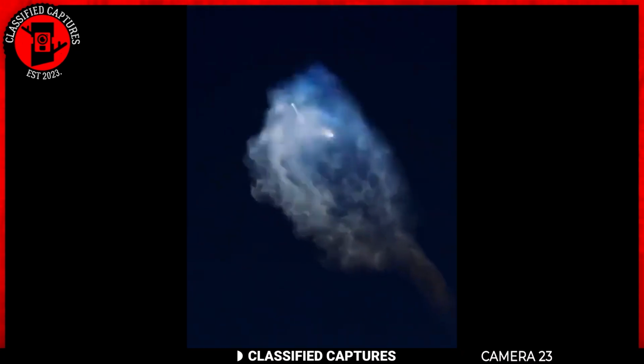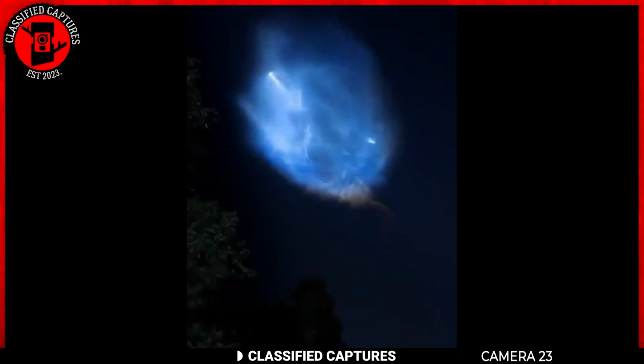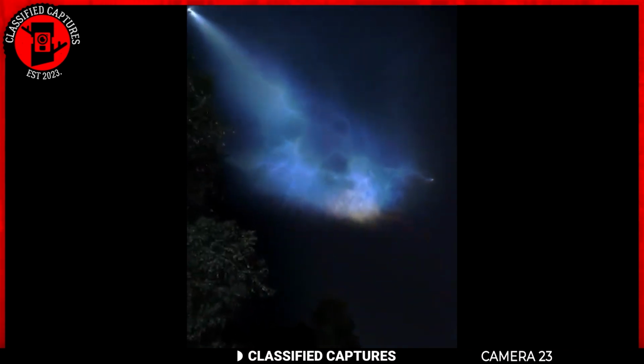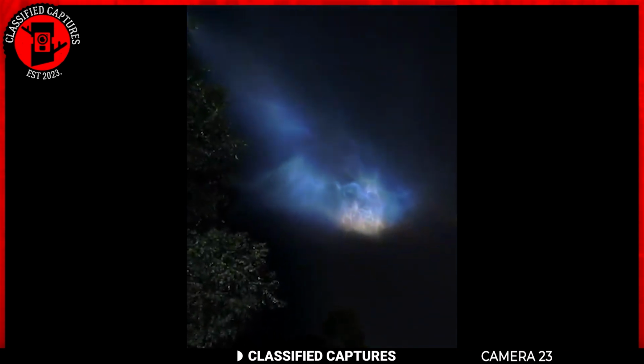But wait, it gets even more intriguing. Some people are speculating about UFOs. Could this be an extraterrestrial craft exiting our atmosphere, or maybe even an encounter with some kind of alien technology? The idea seems like something straight out of a sci-fi movie, but how else do we explain this?